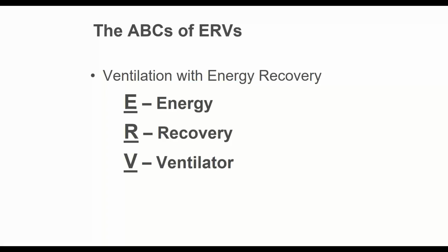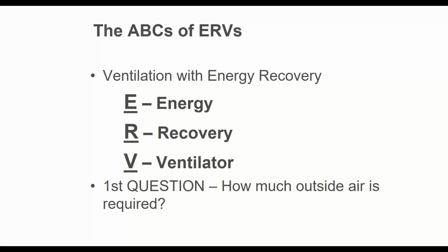Temperature and moisture recovery. And then energy recovery ventilator is just a generic acronym, because we've got a lot of acronyms in this industry to kind of encompass all of them. Whenever we're talking about one of these types of projects, the first question that must always be asked is how much outside air are you required to bring in?